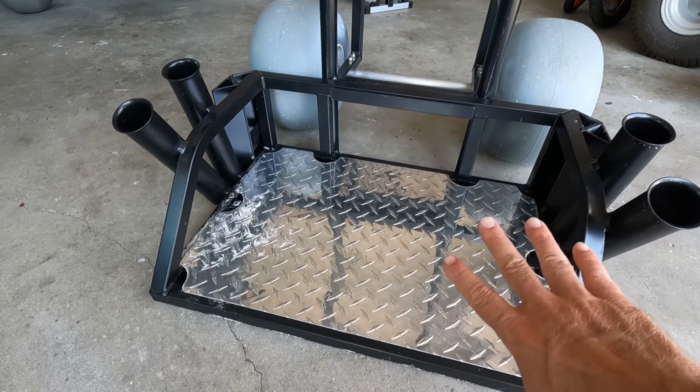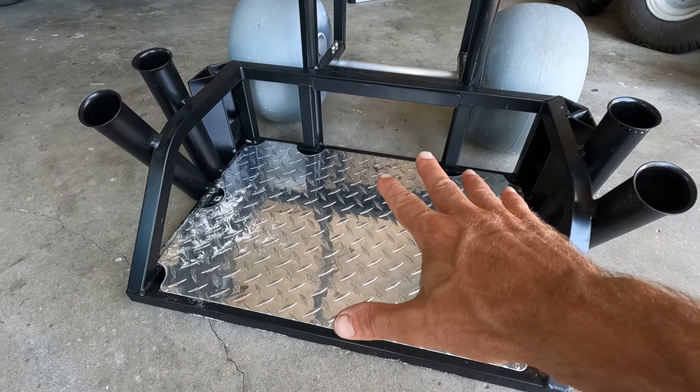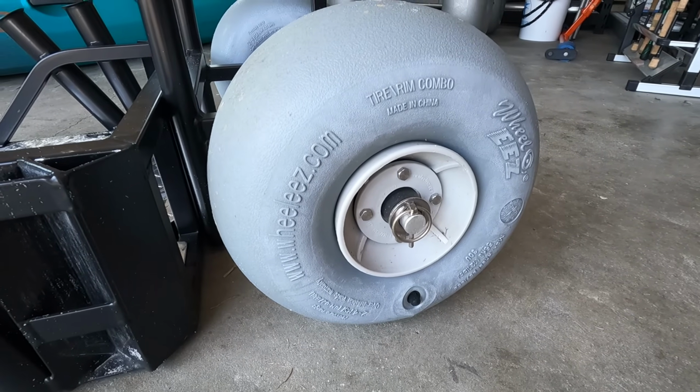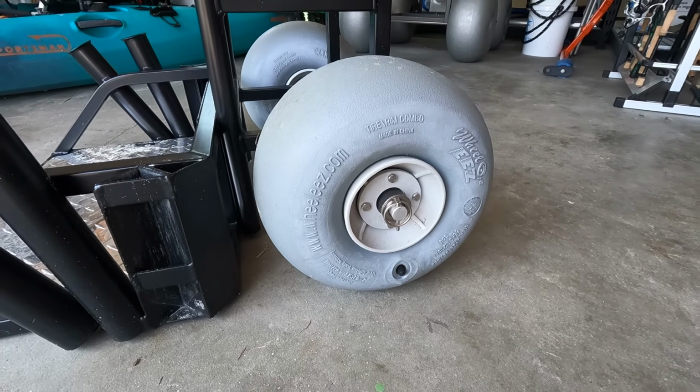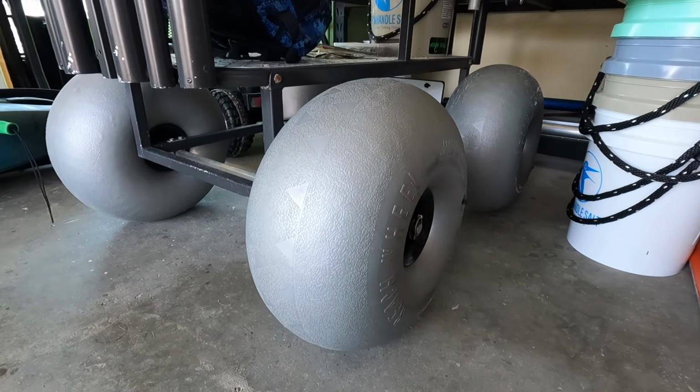Your scooper right here, that's what it looks like to me. That's what I've been calling it, the scooper. That's where your cooler will sit. Brian's put the top of the line wheelies on here. Obviously a lot smaller version than, let's say, my regular beach cart.